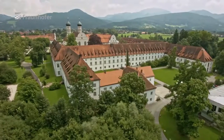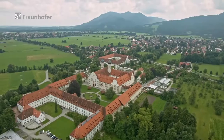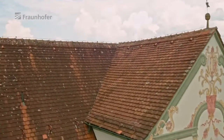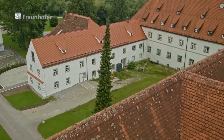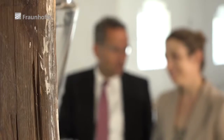The Abbey of Benediktbeuern in the foothills of the Bavarian Alps. It is one of the oldest monasteries in Upper Bavaria. Within its spacious grounds stands a listed historic building, the Alte Schäfflerei. In former times, the Coopers produced the beer barrels for the Abbey Brewery here. Today, it houses the Fraunhofer Center for conservation and energy performance of historic buildings.